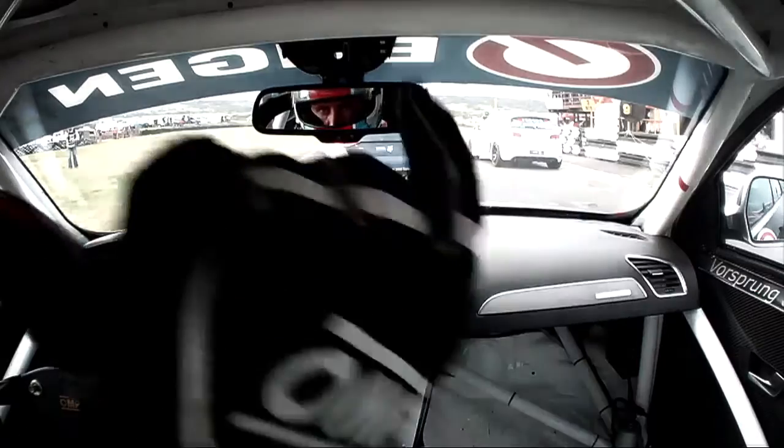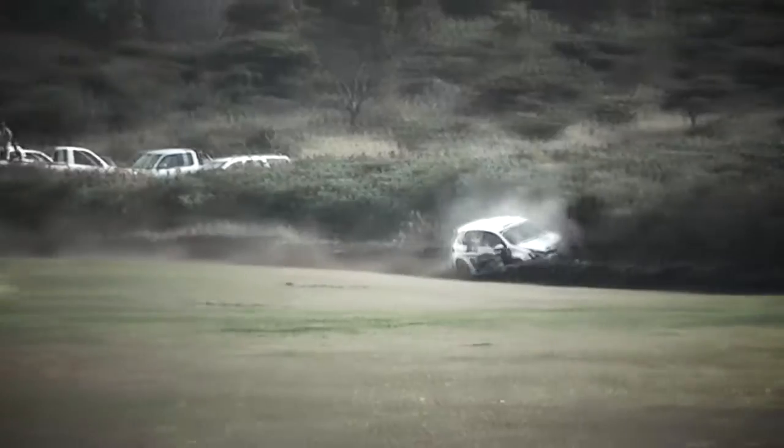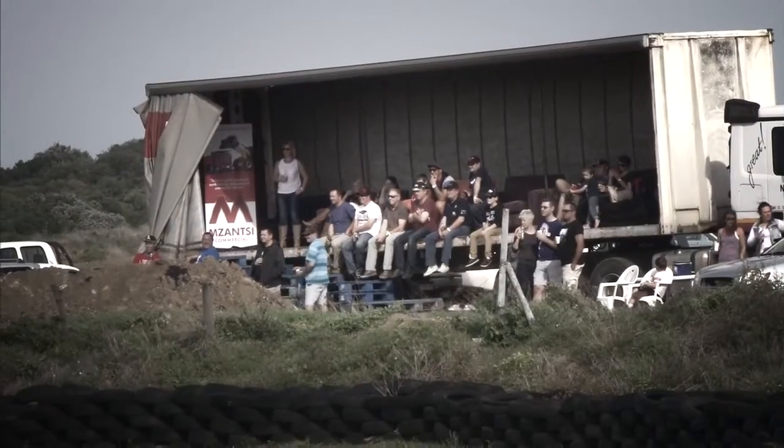Well, the crowd were entertained to some of the best race action of the season right here in East London. We saw some thrills and some spills and plenty of race action.